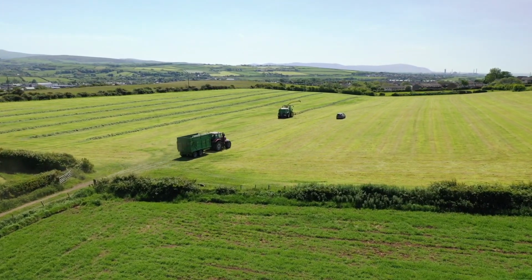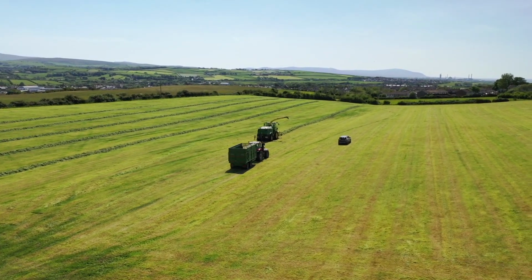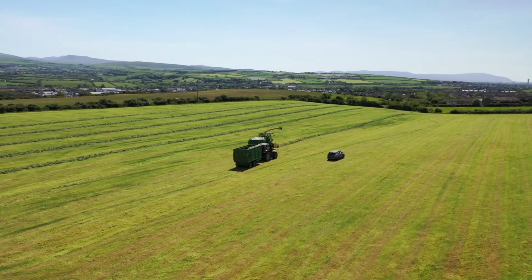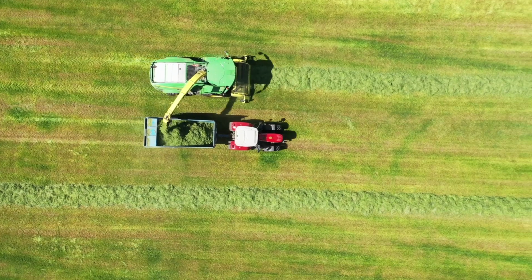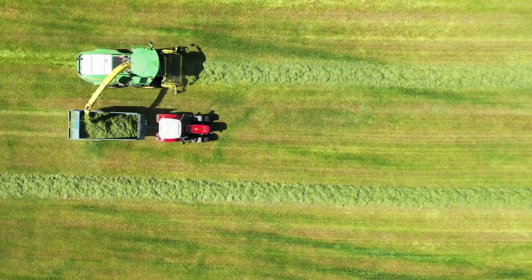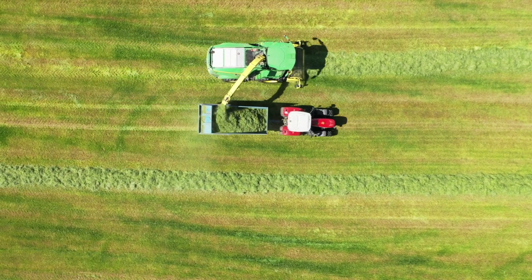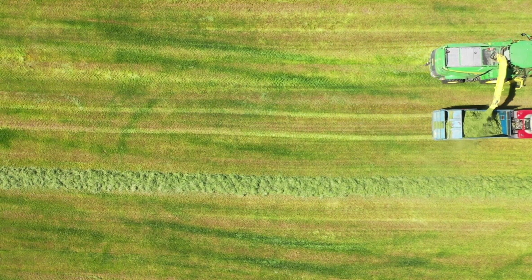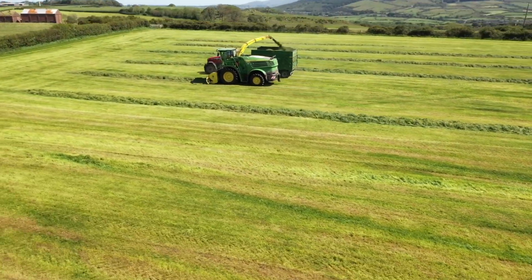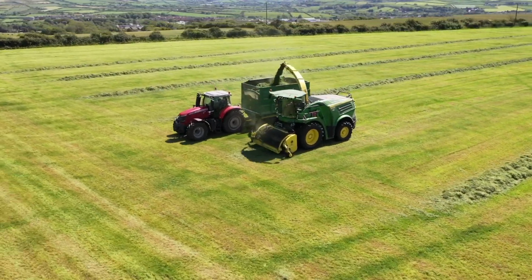Look how the field changes colour when the grass has been cut. I think Peanut must have stopped to eat his sandwiches. It takes a lot of skill to drive the tractors next to the harvester, especially when we go around corners.